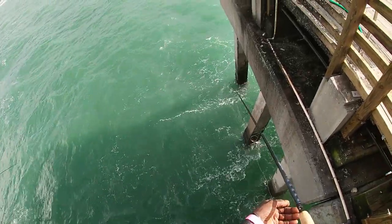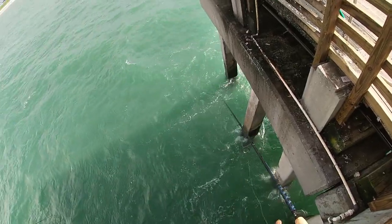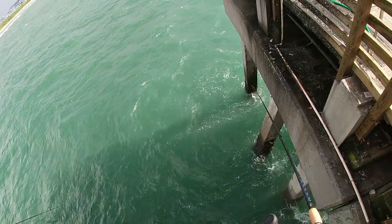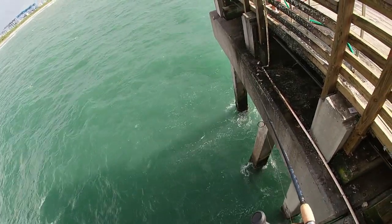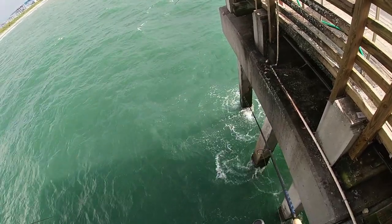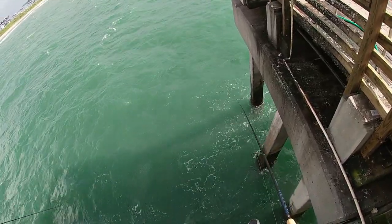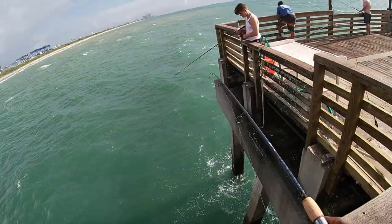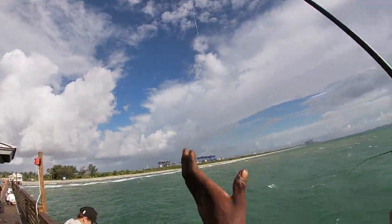I need one to fight better than that. 15 inch one. Take it, little buddy. Ah, swing and a miss. I actually like this Penn Pursuit.